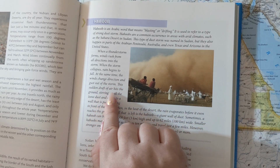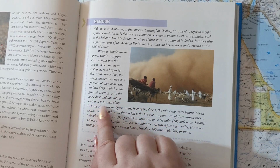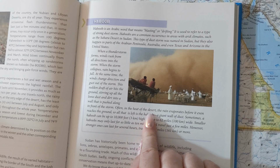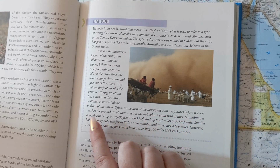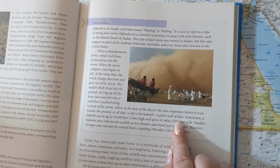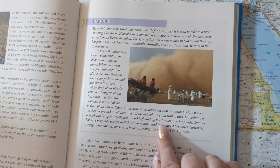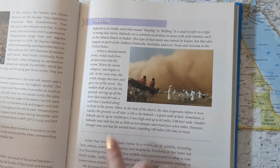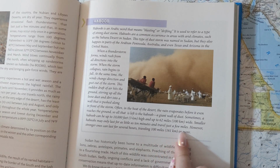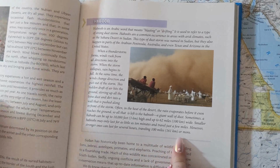This sudden draft of air hits the ground, stirring up all the loose dust and dirt into a wall that is pushed along in front of the storm. Often, in the heat of the desert, the rain evaporates before it even reaches the ground, so all that is left is the Haboob, a giant wall of dust. Sometimes a Haboob can be up to 10,000 feet high and up to 62 miles wide. Smaller Haboobs may only last for as little as 10 minutes and travel just a few miles. However, stronger ones can last for several hours, traveling 100 miles or more.